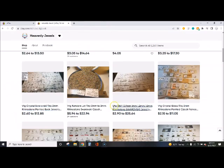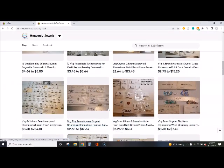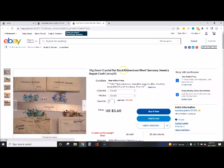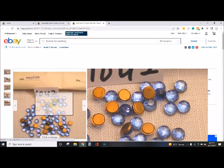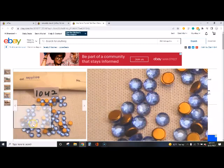So these people I love, and this is one place I absolutely source from. Look at this. I love them. And you can see these are flatbacks. I wouldn't use these a whole lot.